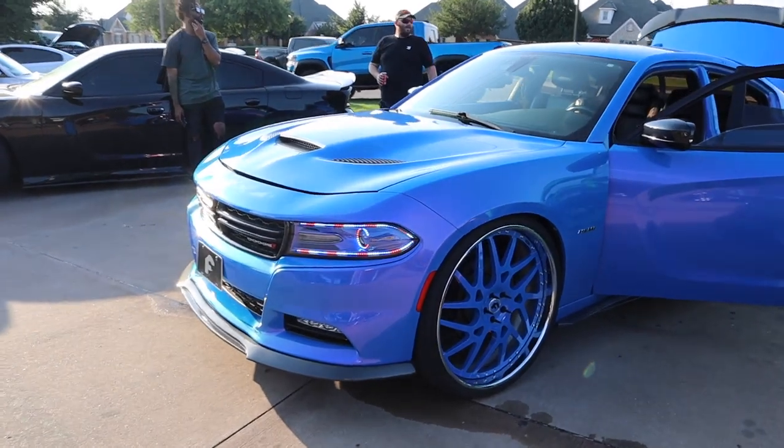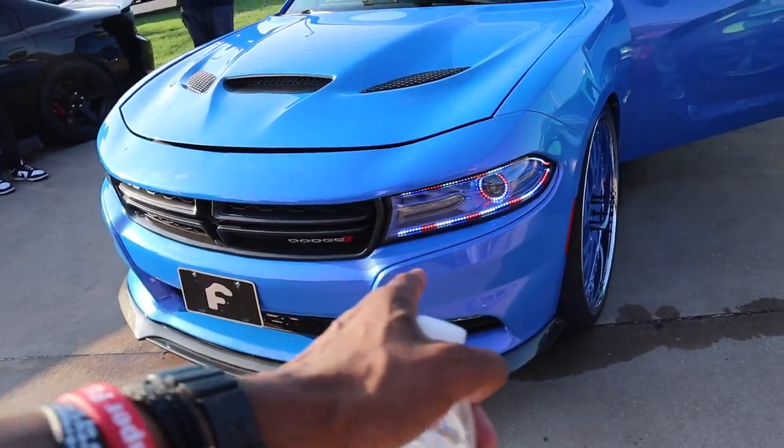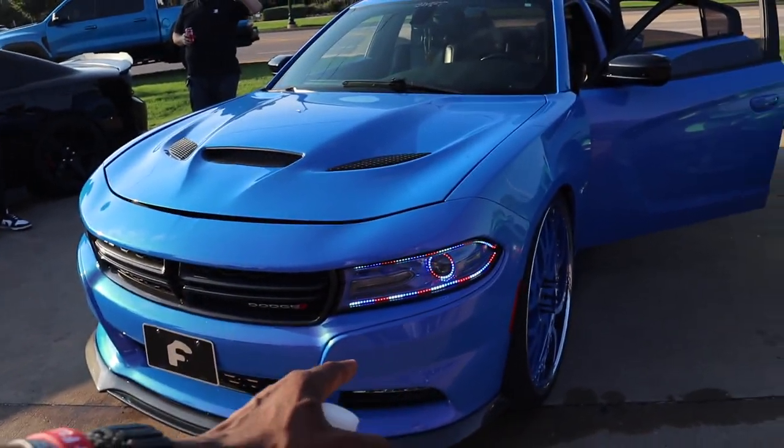Alright, so we gotta show a little love to this car right here, man. This blue right here is beautiful. I'm really liking it. And it's changing colors right there. You see that? American flag. You see that? Am I tripping? But the Forgiatos on the white. Nah, the wrap changing colors. Yeah. Okay.